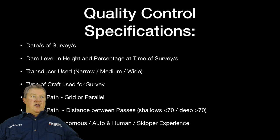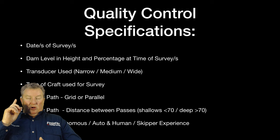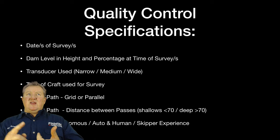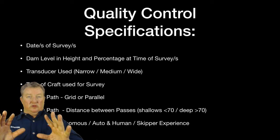Now, I know my charts don't currently include this, but guys, mark my words, I'm making a commitment here today, 13th of August, okay? I'm telling you now, included in my charts, I'm going to put it on my website where you can get the chart, but I can only do it from now going forward. Obviously, the dates of the surveys, if it's a dam that's had multiple surveys, all those dates will be put there. The dam levels and height percentage at the time of the survey, I can work out by how many feet the dam is actually down, so that will be included. I promise to include this information going forward, from this day forward.